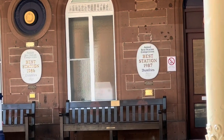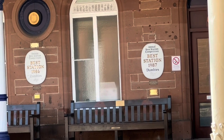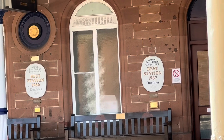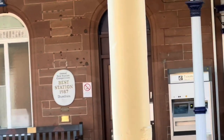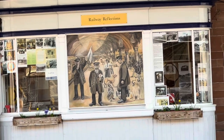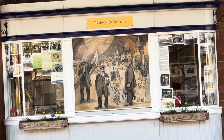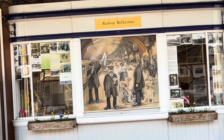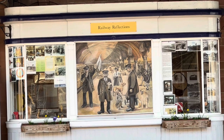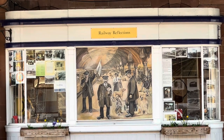There were the plaques that the station was awarded in 1986 and again in 1987, the Best Station Award. Next to it is a really interesting display called Railway Reflections, and it's got many of the stories associated with Dumfries Station over the years, and a lovely model railway exhibition inside as well, all on platform 1.